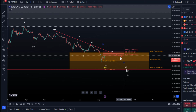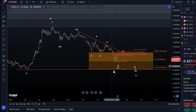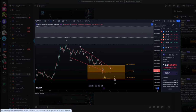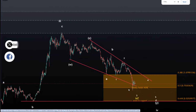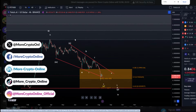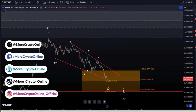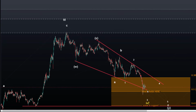We seem to be going for one more low here. That was also one of the last updates I provided on Discord. It was done yesterday at around 3 p.m. At least one more low seems likely based on current price action. We saw the price just consolidate here, just sort of sideways. Actually, I just need to open that in browser. But yeah, you can see here just sideways action, just consolidation.